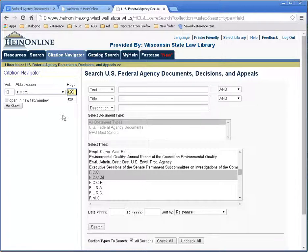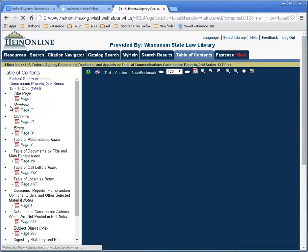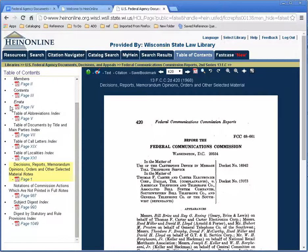Okay, so I'm just going to enter my citation and hit Get Citation. And if you've got the citation correct, it's going to pop that document up right away for you, and you can begin to read through it.